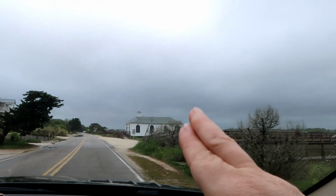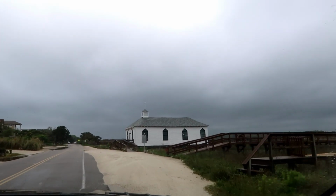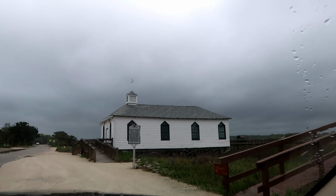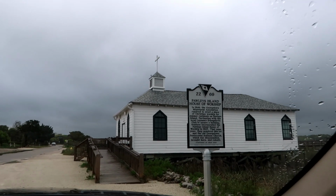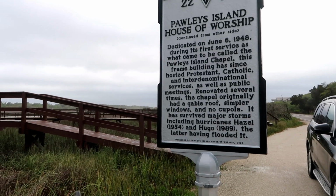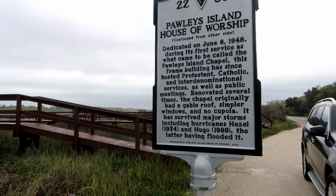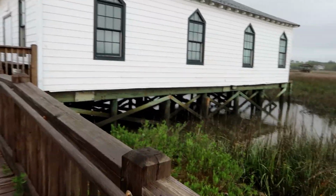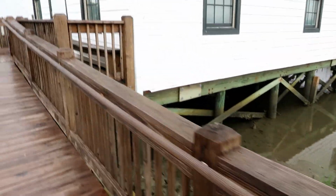Okay, very excited about this. You want to stop? You think? Oh my gosh, this is so cool. Pawleys Island House of Worship. It survived Hazel and Hugo. Hugo actually flooded it, but it survived. Oh my gosh. A church on water.